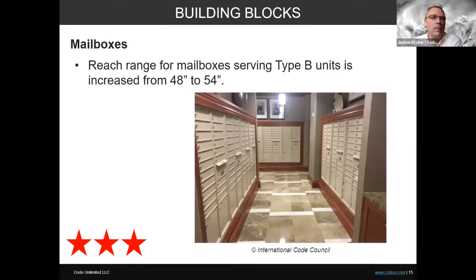The key thing, mailboxes serving type B units has been increased from the standard reach range of 15 to 48 to up to 54 inches. The type A unit mailboxes still have to be below 48 inches. Where this comes from is that it is now aligning with the US postal standards. It's USPS standard 4C, if anyone has ever looked at that before.